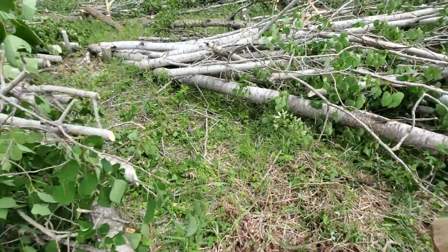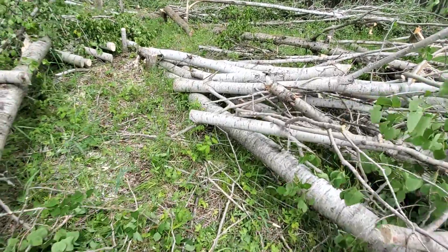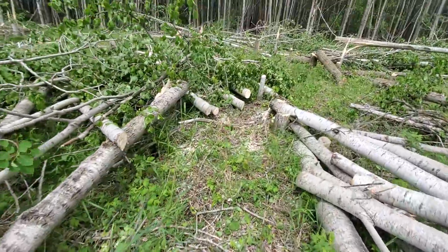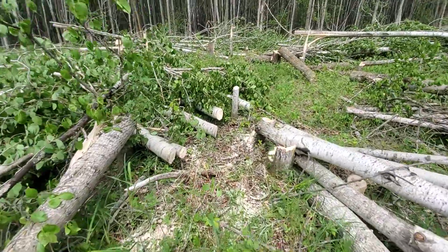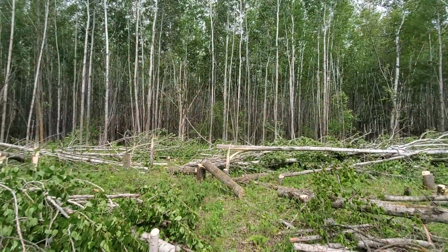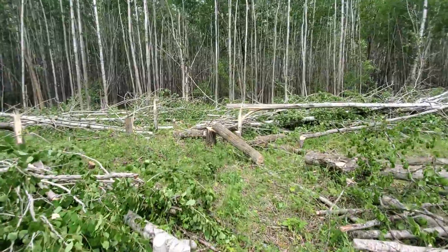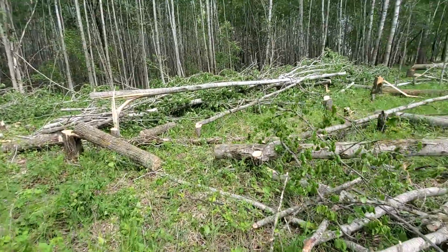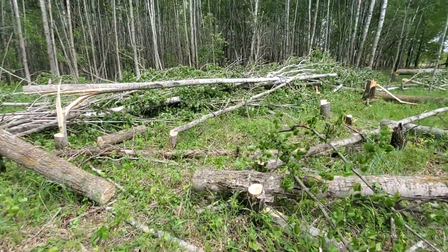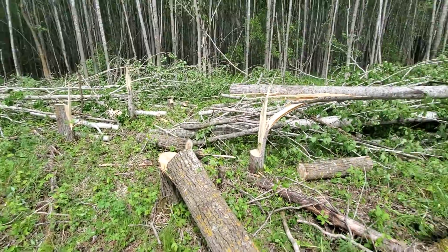Yeah, I mean, it's a lot of work. I think this is about the most labor intensive type of forest you can have if you're wanting to cut trees, because you can see just how dense aspen are. They grow so tight together, you get a lot of hang-ups, and you really have to have a good plan going in on how you want to start dropping your trees, because it can get frustrating quick.